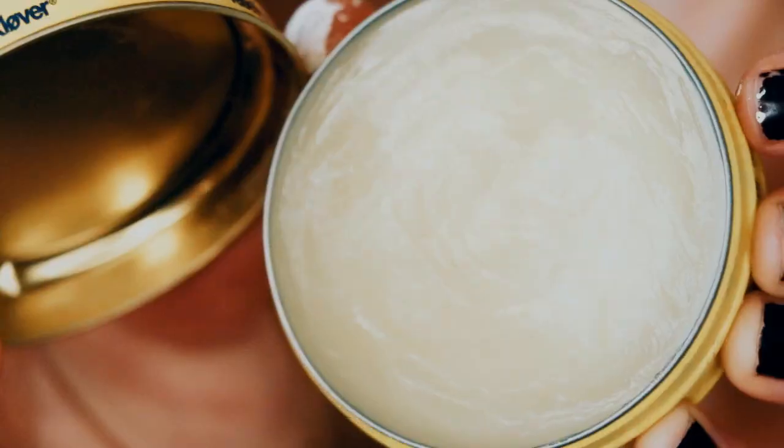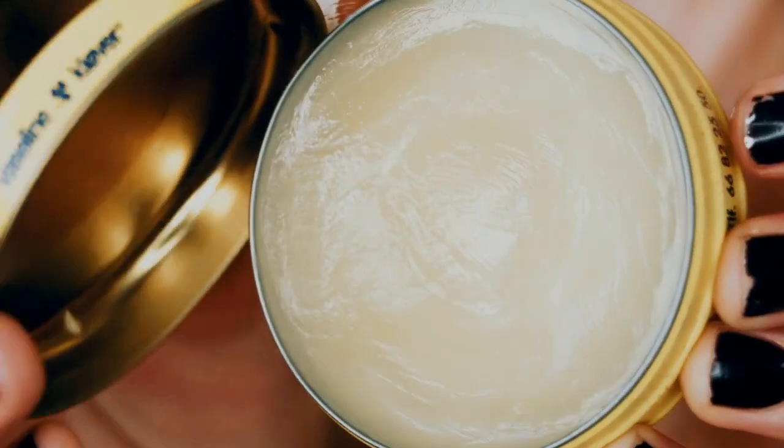I also went to the drugstore for something better than Vaseline after a while, because I felt like it wasn't working. When you look online, they're always talking about Vaseline as something magical that can help pretty much everything. I don't know, but it wasn't helping.